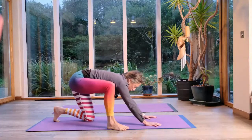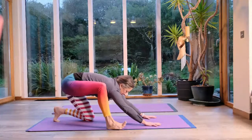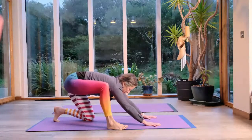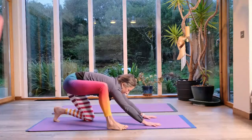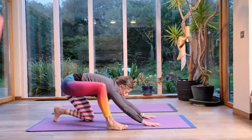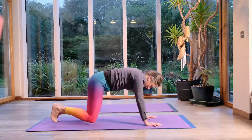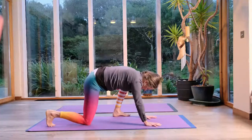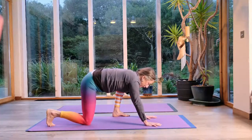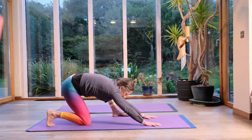And just hold a version of this that feels it's sustainable. This one gets unsustainable quite fast. So really be kind in how far you go back. Nice. Come forward and then change. Left foot to where you're halfway between your left hand and where your left knee was. And then rock forward and backwards.